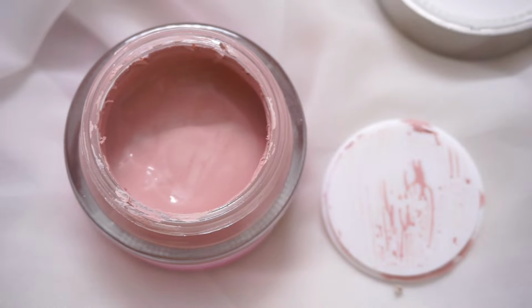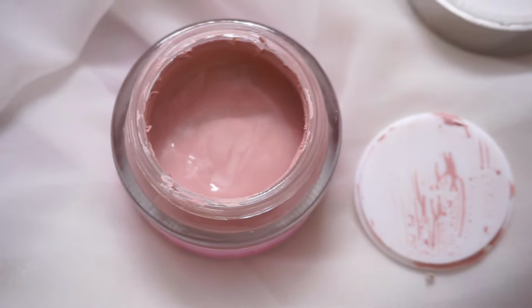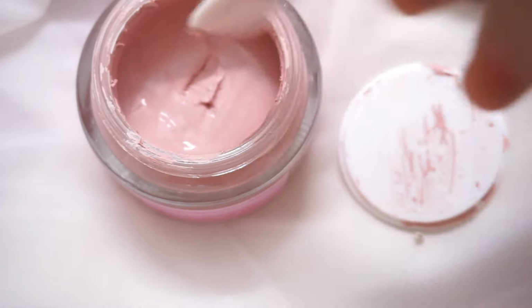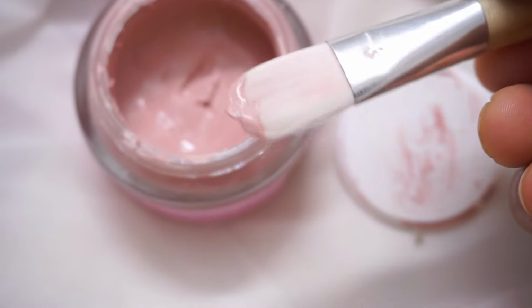Now I've already used this product twice on my face, and I am also going to show you the procedure of application and everything. But before that, let's get into the ingredients.